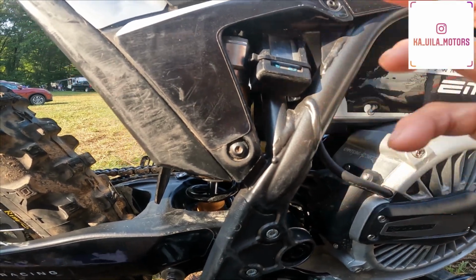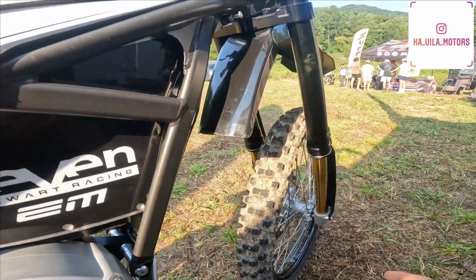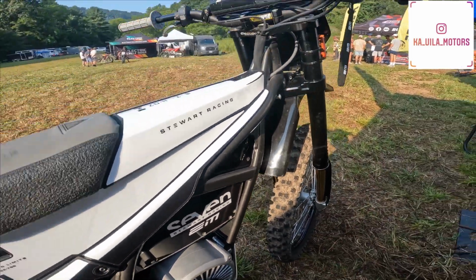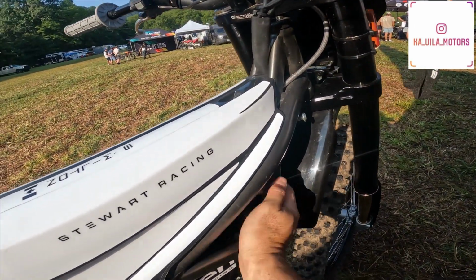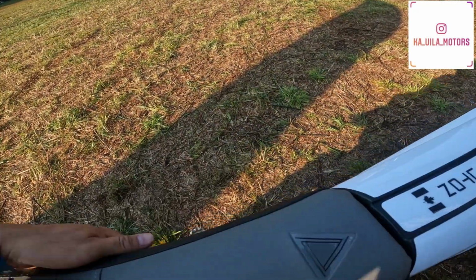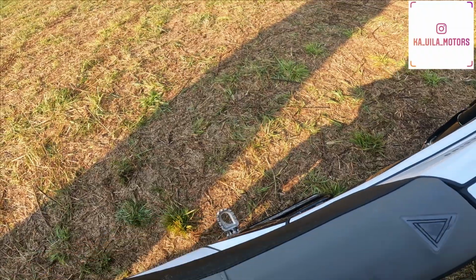And you know, it just makes the bike feel more enduro. The better forks in the front, the better shocks in the back, everything tied together just makes it work a lot better. Now the cool thing about this bike is, now let's talk about power, right?